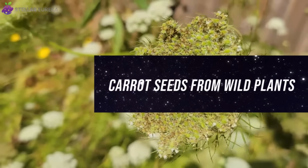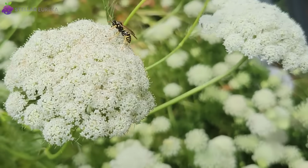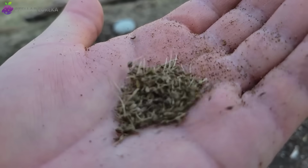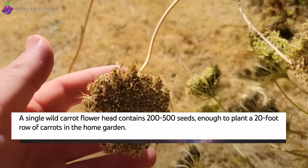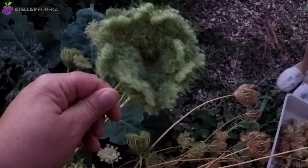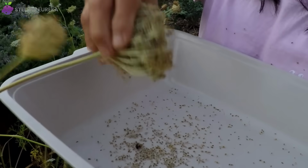Now, here's a secret that will change how you see roadside weeds forever. Those white, umbrella-shaped flowers blooming everywhere in late spring and summer are often wild carrots, and they're packed with free carrot seeds for next year's harvest. Wild carrots, better known in the US as Queen Anne's lace, are the wild ancestors of today's domestic carrots, and their seeds can grow edible roots right in your garden.